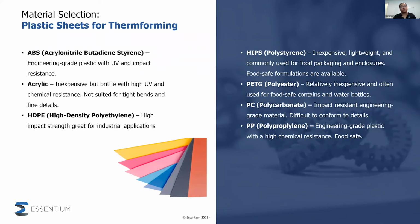Polycarbonate is difficult to conform to details, and also it has a higher heat deflection temperature, which means it does require more heat in order to become pliable and moldable. Polypropylene has a high chemical resistance and is also food safe. So there's no one size fits all material, but there's definitely lots of options, some that aren't featured here, for your best use case.